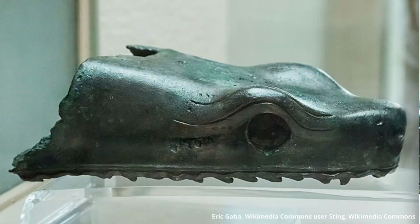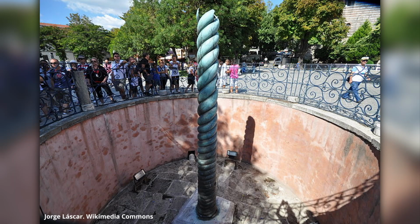2 of said heads were lost. 1 survives in the Archaeological Museum at Istanbul. Not Constantinople, been a long time gone. Constantinople, and the column is still there. It is still in the exact same place along the line of where the Spina would have been, where the Hippodrome used to be, which is now called the Sultanahmet Meydana, Sultanahmet Square.